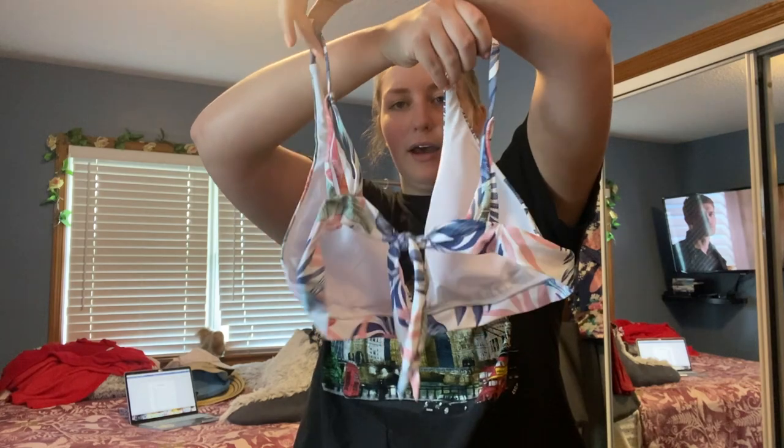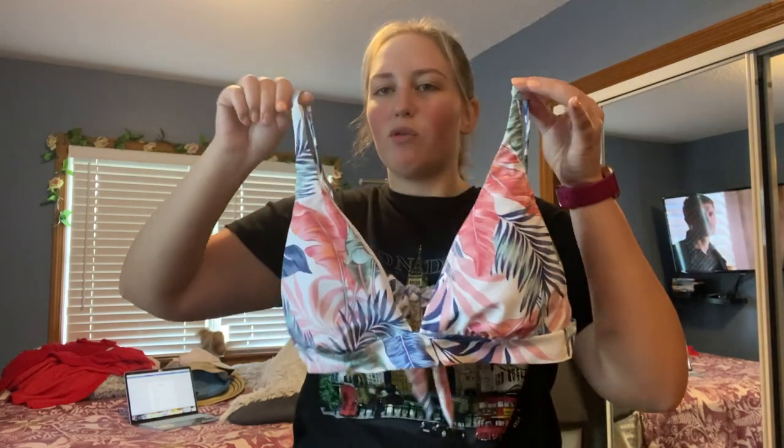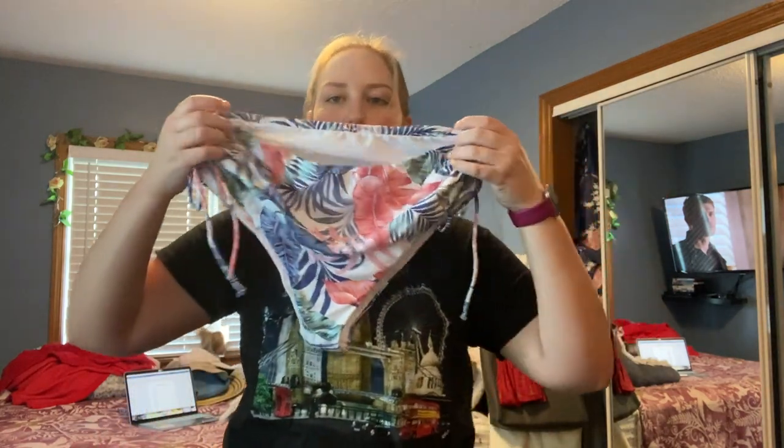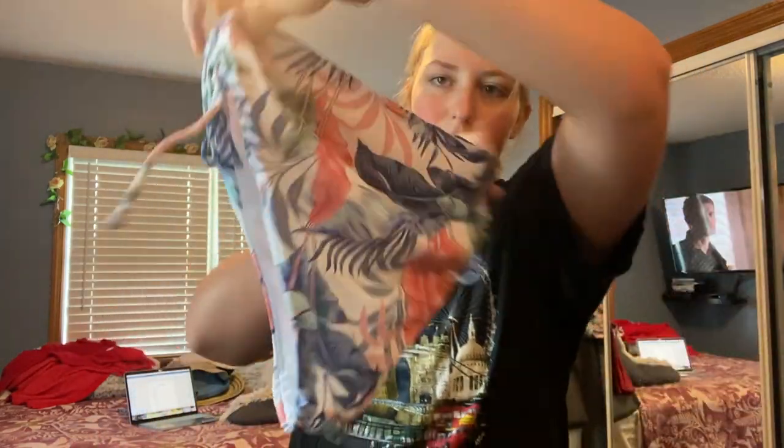I'm going to pull out all my outfits that I'm taking, try them on, I'll show you guys what they look like, and we'll go from there. So the bathing suits, I'm taking this one. This one's from Altered State. The top's an extra large. I think it was like $40 for the top. And then the matching bottoms were also $40, and they're from Altered State as well. And this one's an extra large.